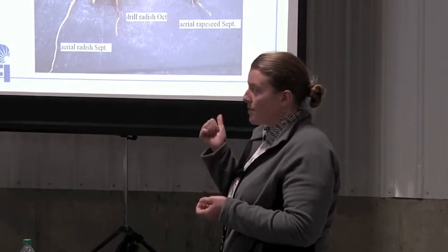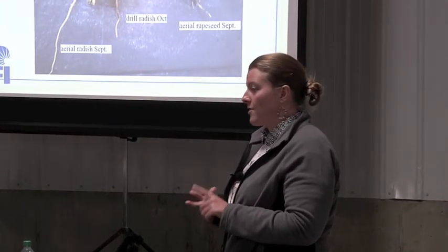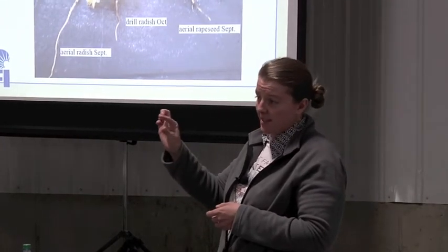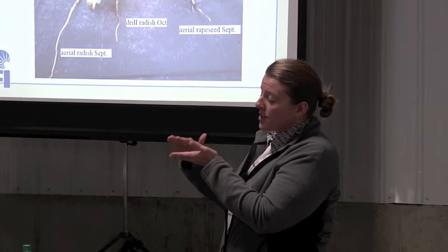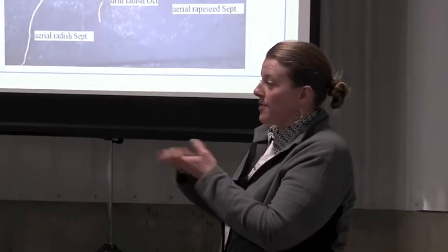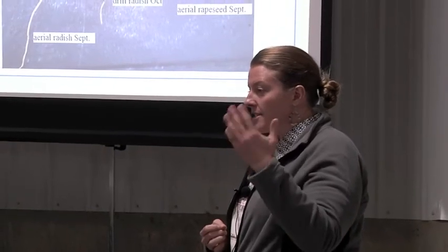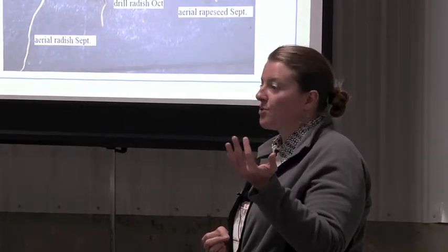So Ron Roseman did, at last cultivation, hairy vetch, red clover, and radish. And the red clover looked like this at corn harvest. The hairy vetch looked a little bit better, but not much better. And the radish wasn't even there. So I think June, July planting date of legumes into standing crops is too early.